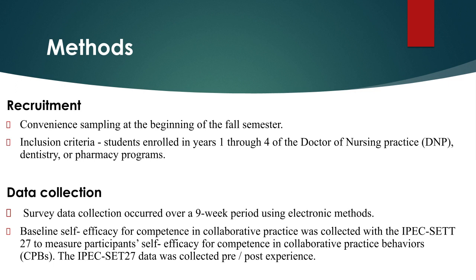We had a baseline self-efficacy for collaborative practice using the IPEC Set 27 to measure the participants' self-efficacy for competence and collaborative practice behaviors. They would do that prior to starting the sim. And then at the conclusion of the sim, when they had finished the entire session, they also then went back and did the IPEC Set 27 for a post-experience data collection. Next slide, please.